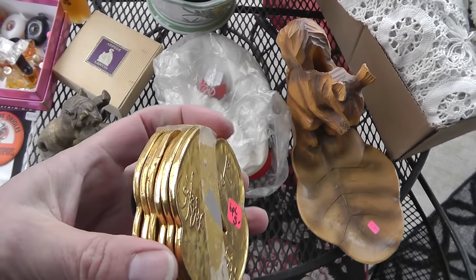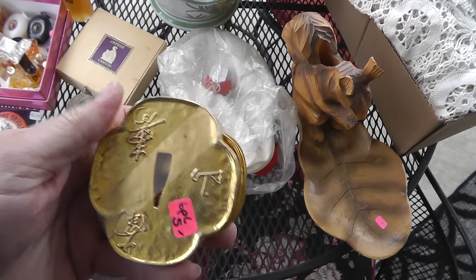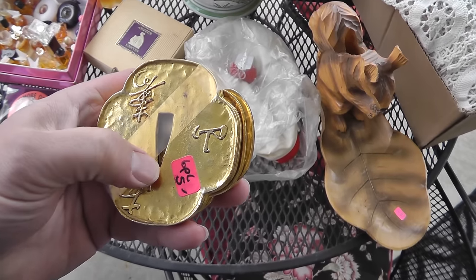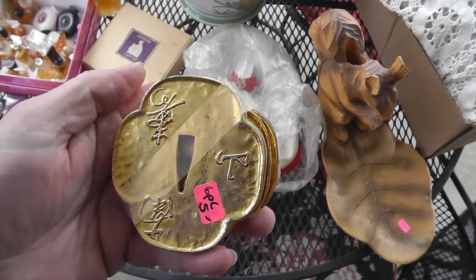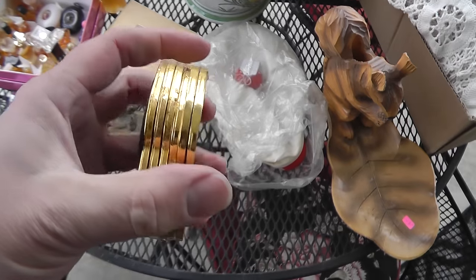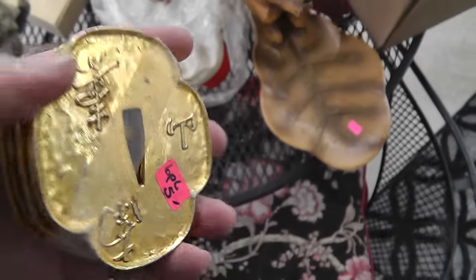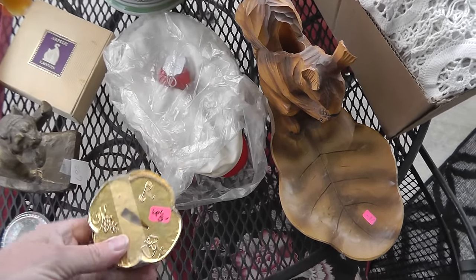Bunch of coasters, but these are pretty cool in that they're like the guards off of samurai swords. Well, they're made to look like the guards off samurai swords, but they're actually coasters. You can see where the made to look like the blade came through there. Six pieces for $5. Somebody that's into swords is gonna love having these around their house.